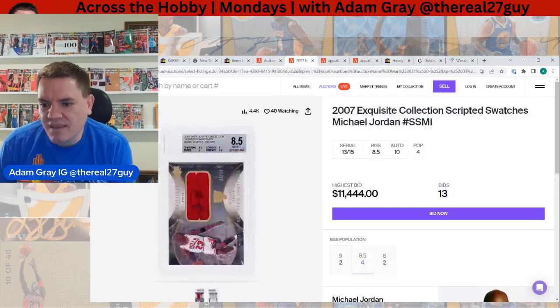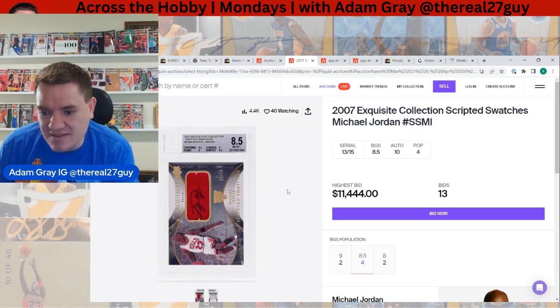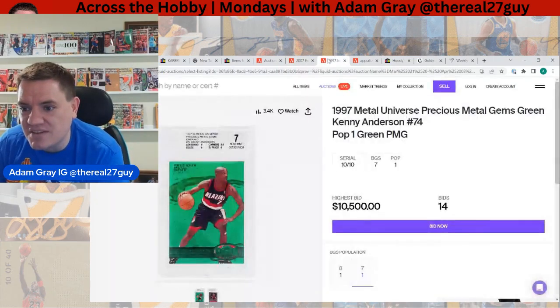I love that card. And then the Jordan, this is the scripted swatches. Again, another one of those original exquisite inserts. I think the hobby's crazy. I think that's an amazing card, and the card will suffer so much less because the autograph's on the fabric. That autograph's been around for 17 years now. It looks amazing. I think it's going to look amazing in another 17 years.